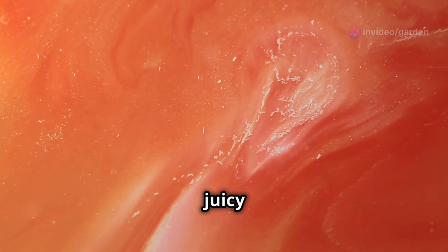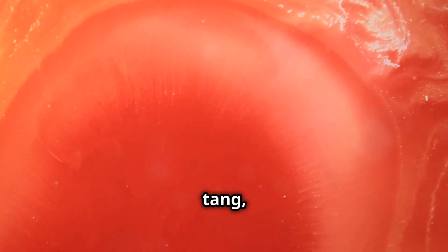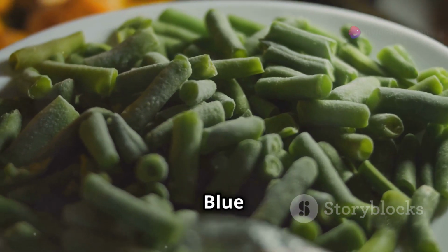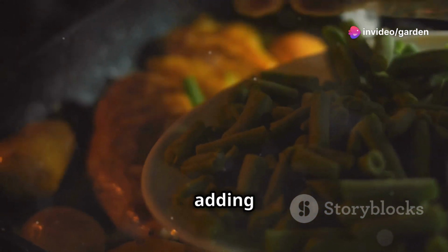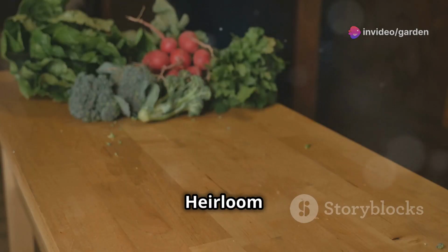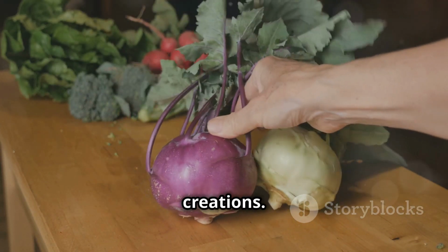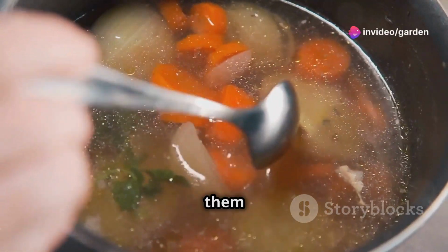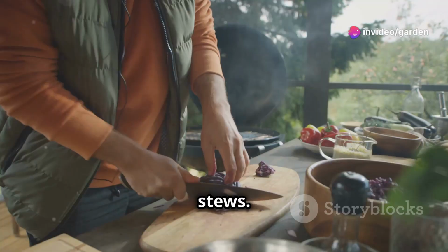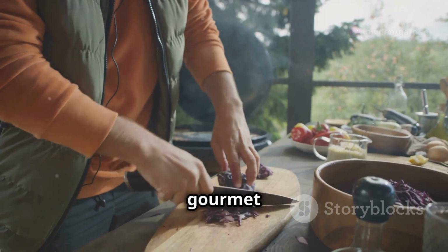Imagine slicing into a juicy Mortgage Lifter tomato, its vibrant red flesh bursting with sweetness and tang, or tossing a handful of freshly picked Blue Lake bush beans into a salad, their crisp texture and earthy flavor adding a delightful crunch. Heirloom vegetables lend themselves beautifully to a wide range of culinary creations. Roast them to perfection, toss them into colorful salads, or transform them into hearty soups and stews. Their unique flavors and textures will elevate any dish, adding a touch of gourmet flair to your everyday meals.